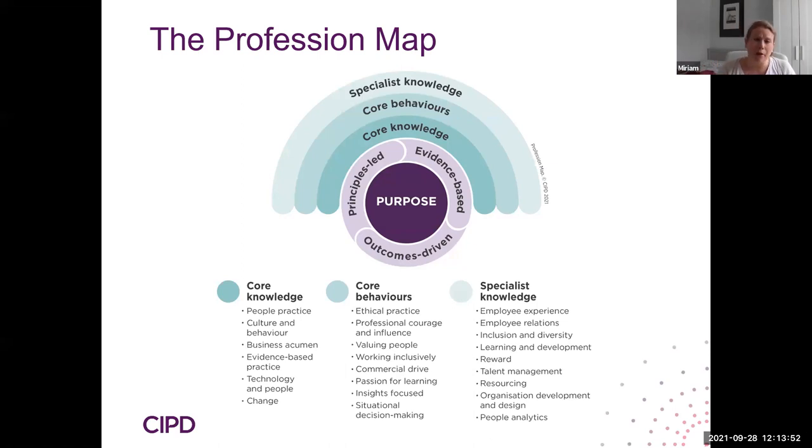If you're a business partner, you might find none of these specialist areas apply to you and you just focus on the core. Equally, if you're a business partner and you know you're going to be doing a lot of restructuring and OD work in the next year, you might choose to look at and focus on OD for a while. So use the specialisms as they work for you. Some of them will be deep dive for you. Some of them you might just lightly touch on. But the core are the really key critical ones for all professionals.